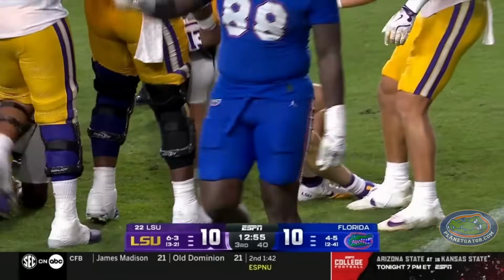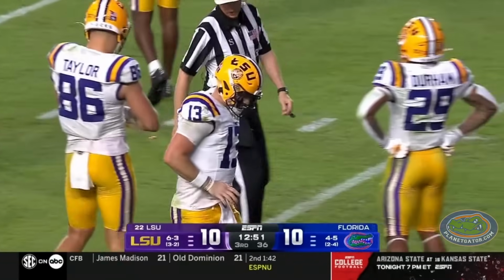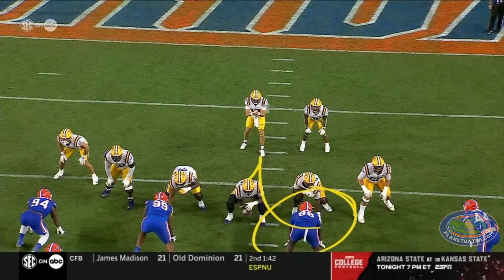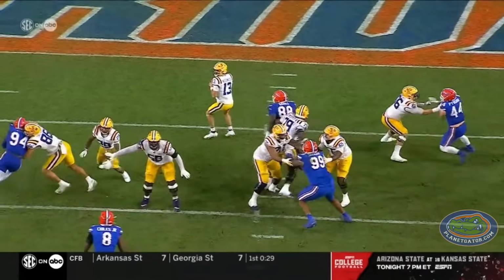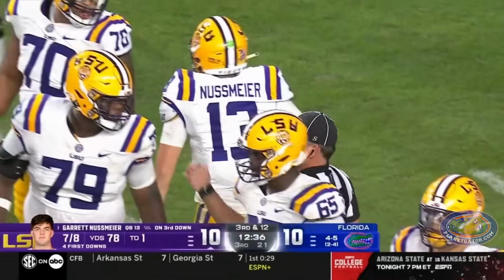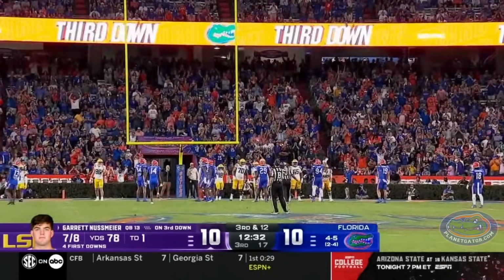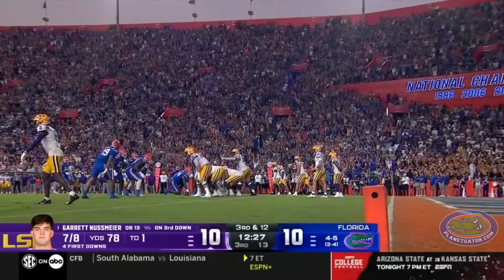LSU maintains possession, but Caleb Banks came in there and got into Nussmeier and raked the ball away. Nussmeier flexing his right hand. Yeah, Caleb Banks did a nice little swim move, split the center and the left guard. And as you said, I don't know who recovered it for the Tigers, but Nussmeier looked like his right hand is bothering him. Now 3rd and 12 from the LSU 8.